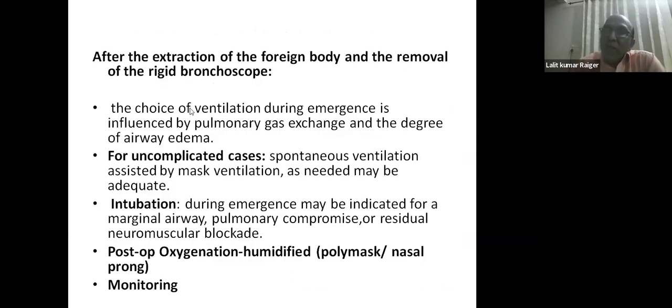After extraction of the foreign body and removal of the rigid bronchoscope, the choice of ventilation during emergencies depends on the pulmonary gas exchange. If uncomplicated, then we can give support with a mask, or simply with a Polymask. If the patient's condition is not good, then we have to intubate the patient and take care until we feel that the patient is comfortable. Post-operatively, we have to oxygenate the patient with humidified oxygen, and no doubt, post-operatively also, the patient has to be monitored regularly.